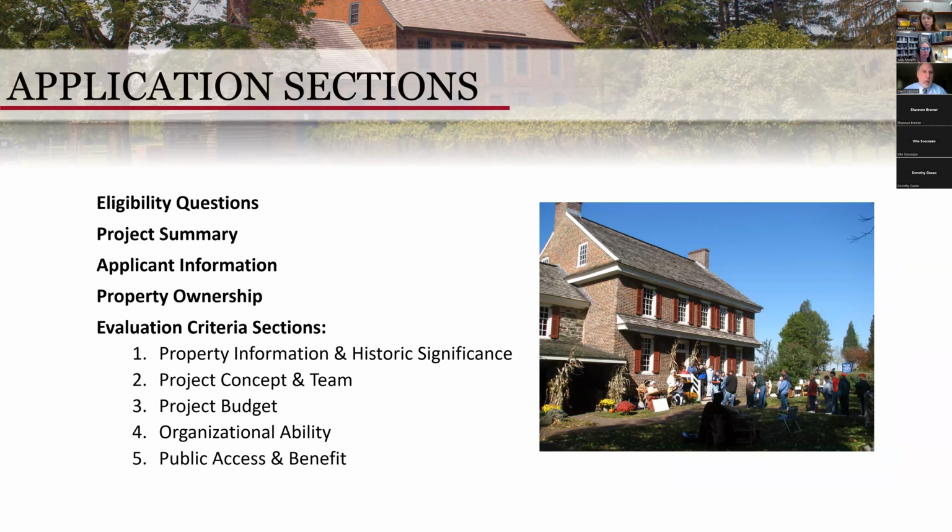So similar to Judy, I'm going to go through basically the application sections. We are switching over to the actual application now. The first 4 sections are basics sections that require filling out some answers, where the last 5 sections are basically the bulk of the application itself, and that relates directly to the evaluation criteria that our evaluators are going to be reviewing.